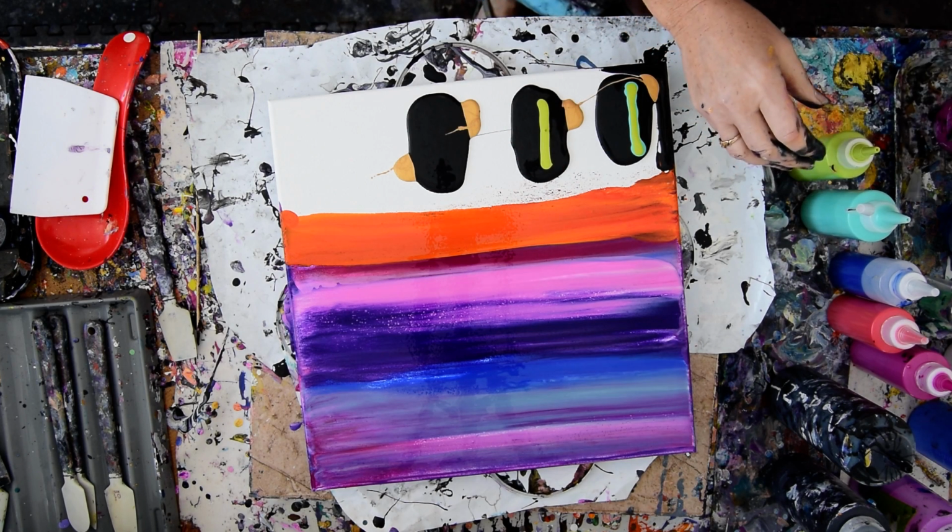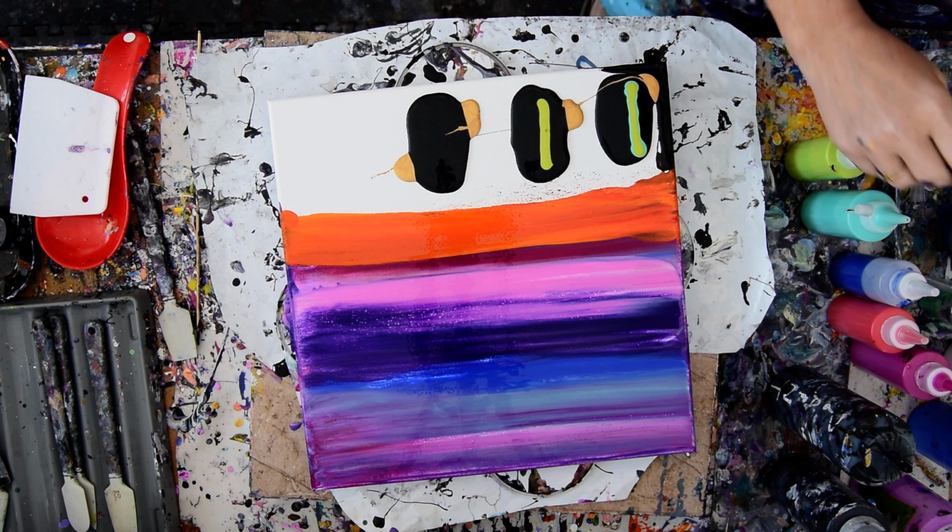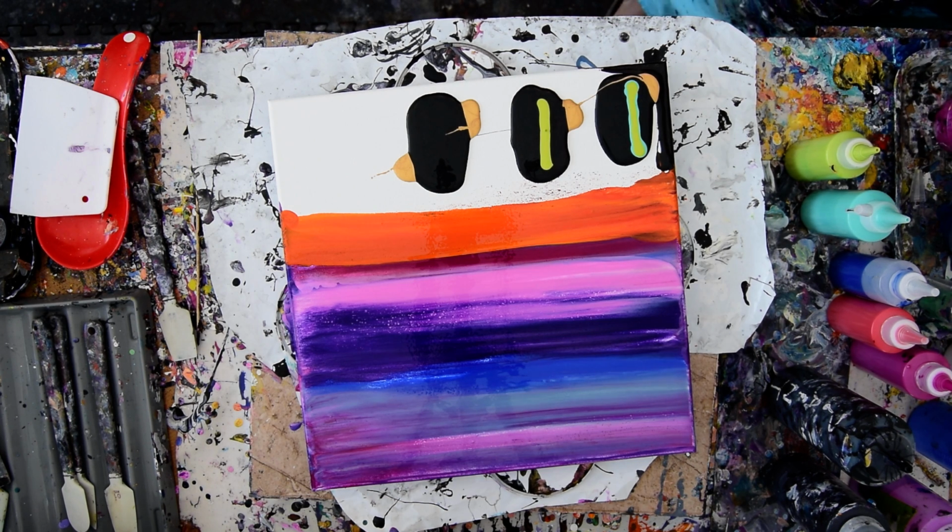Alright, I need one more. One more green. Do I not have one more green? You know what I do have, I have several colors. I have a color that is not, there it is.